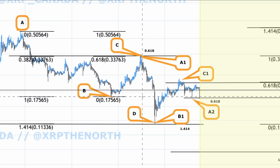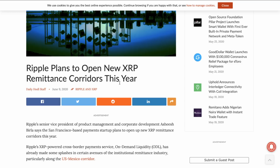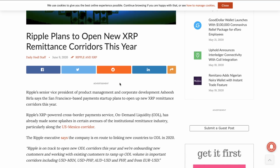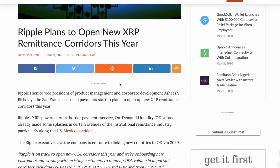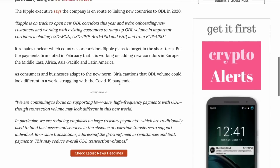Today has actually been a pretty crazy day for XRP with a lot of different price analysis and some crazy news to talk about. So first, Ripple plans to open new XRP corridors this year. Now this is actually amazing news to hear again from Ripple because we have been waiting for them to introduce some of these new pairs to us.